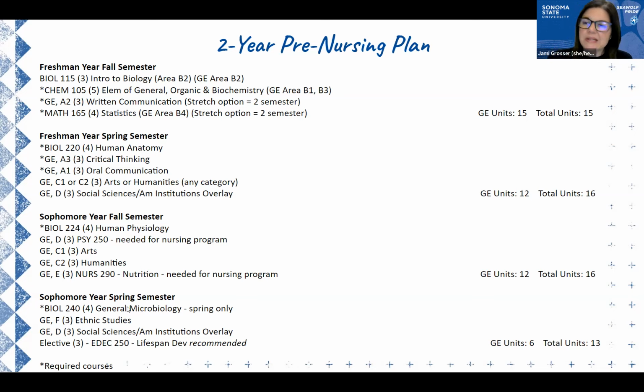The trickiest piece that I find is the sciences. So the GEs, when and where you take them, for the most part, it doesn't matter. But the sciences, to sort of set you up for success, we sort of break them apart. Now, you do take an intro bio and chemistry in the first semester typically, but you need those to get into anatomy, physio, and micro. But we try to divide those up based on when they're available, because micro is only in the spring, and what sort of makes sense for the order. So taking anatomy before you do physiology typically works best for students as well.